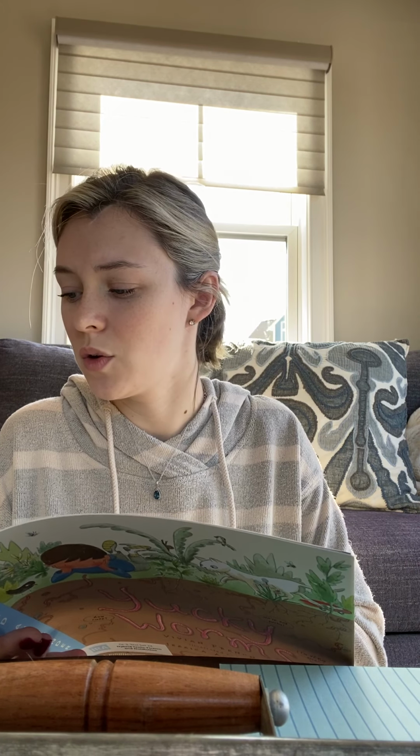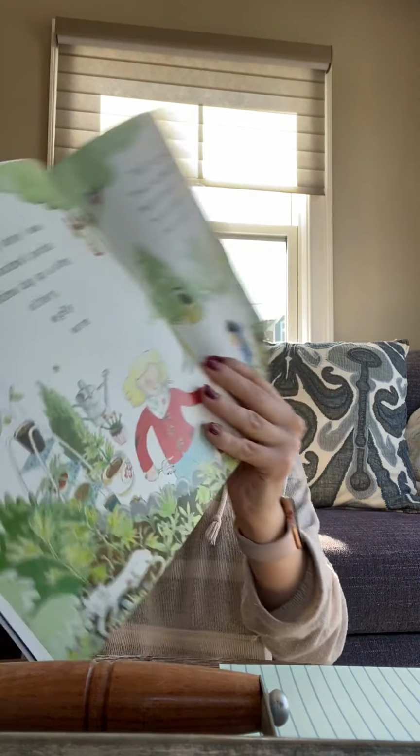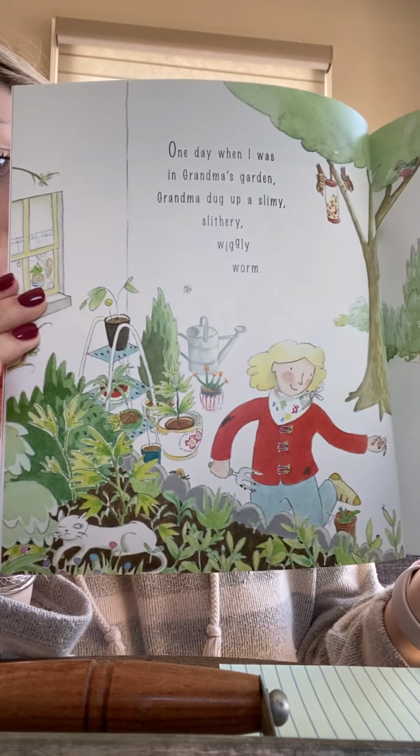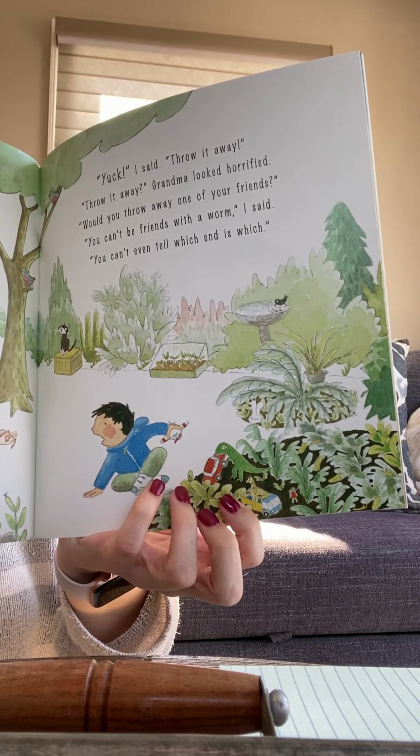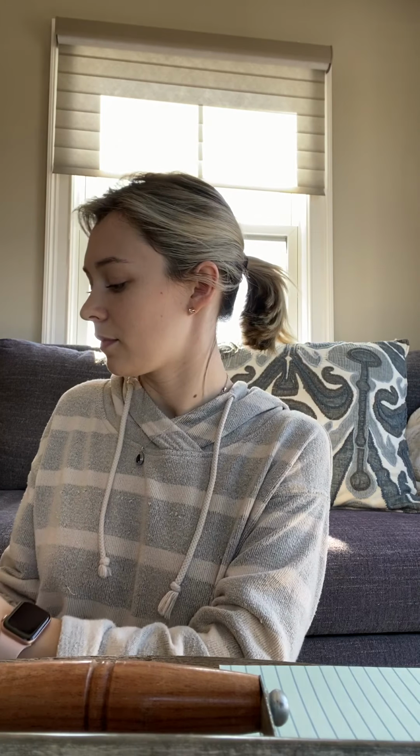One day when I was in Grandma's garden, Grandma dug up a slimy, slithery, wiggly worm. "Yuck," I said. "Throw it away." "Throw it away?" Grandma looked horrified. "Would you throw away one of your friends?" "You can't be friends with a worm," I said. "You can't even tell which end is which." "Yes, you can. Watch." Grandma put the worm down.